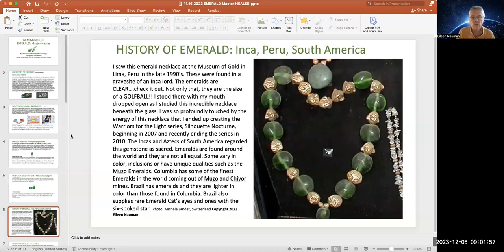Now, this is the history of emeralds. South America and Central America have a very long ability to know about this stone and its energy properties. So anywhere in Central America, South America, this particular photo was taken by a friend of mine, Michelle Berde of Switzerland, when we were down at the Museum of Gold in Lima, Peru, which is the capital of Peru. I saw this emerald necklace at the Museum of Gold, like I said, in the late 1990s.